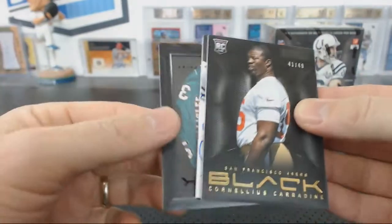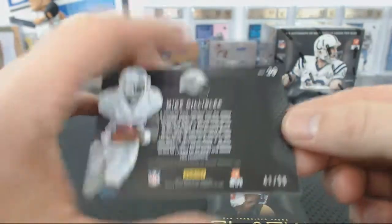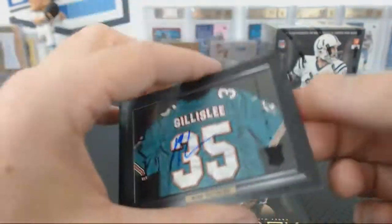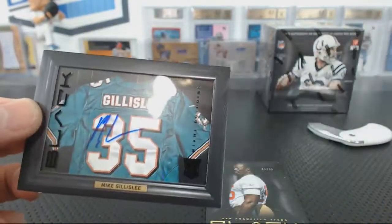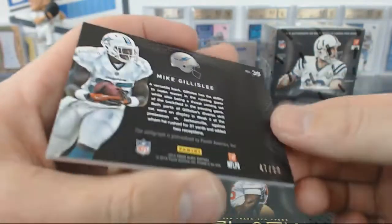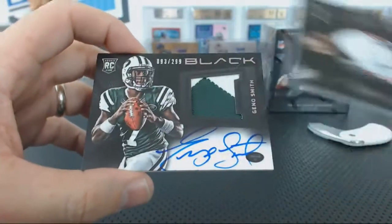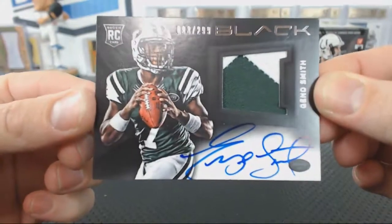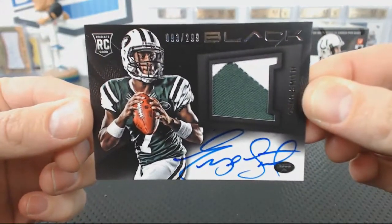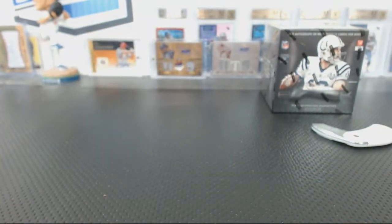For Charles B. You got Shadowbox Signatures black version, Mike Gillislee. 47 of 99. Was the other one a black version? Oh, yeah. Sorry. They're the same. I thought this part was a different color, but it's not. Gillislee. And the RPA. Oh, Geno Smith to $2.99. Andrew H. Yeah, that was a serious Super Bowl hit, huh? All right. Looking good, Panini Black.